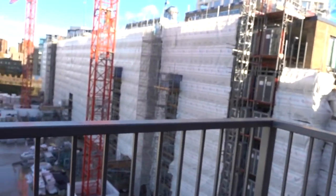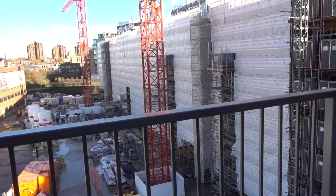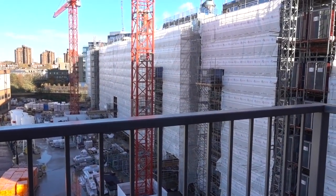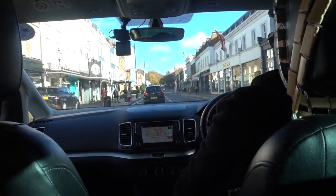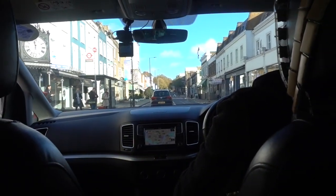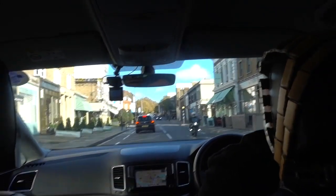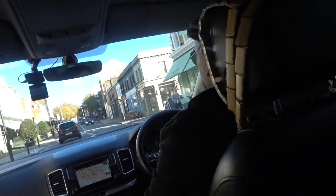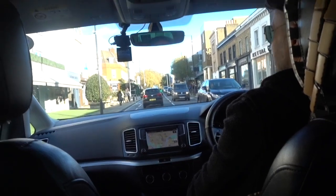Also, there's a ton of construction going on currently. Like, a crazy amount. So yeah, let's go to the castle. First thing that we have noticed is that they have just direct USB ports, which is really nice. So we are in the car on the way to the palace, and they're driving on the opposite side of the road, and the driver is on the opposite side of the car. It's basically just reversed. Pretty cool.